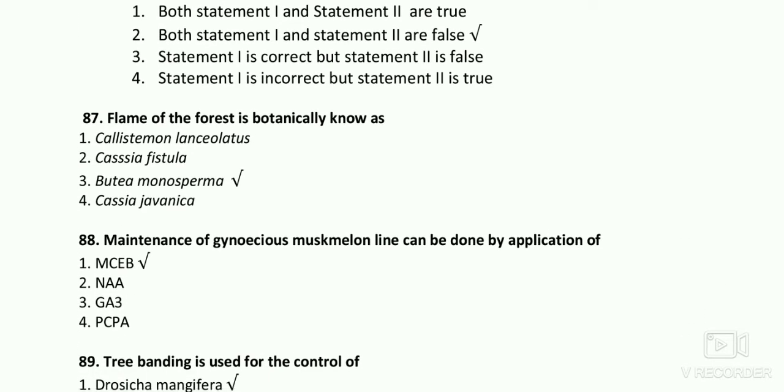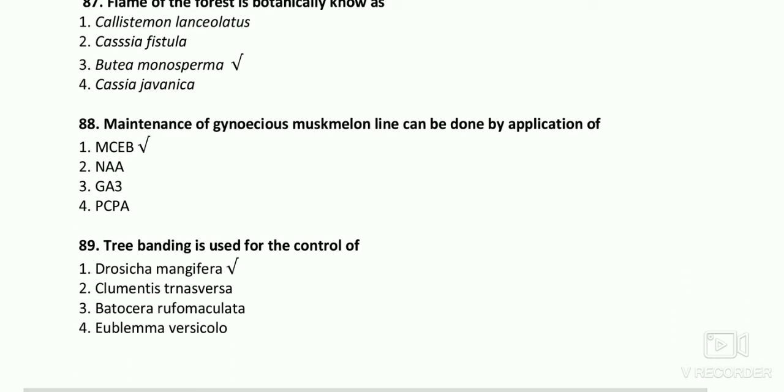Flame of the forest, the right answer is Butea monosperma. Maintenance of gynoecious muskmelon line can be done by the application of MCEB. What is this MCEB? It's M-chloroethylbenzene, which is used for gynoecious muskmelon line improvement. Tree banding is common, used for control of mealybug, Drosicha mangiferae.